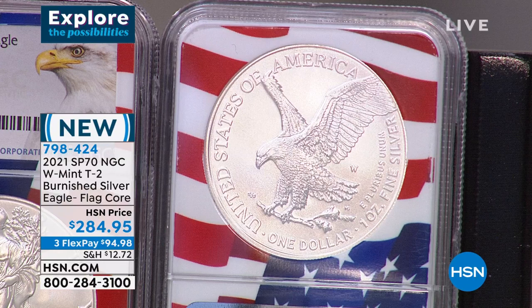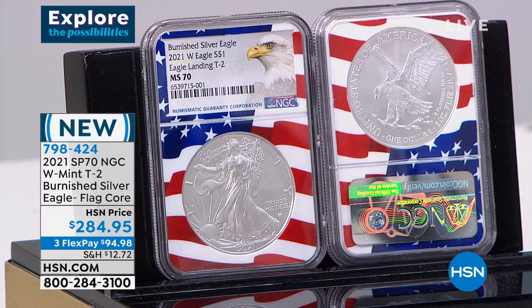This is the rarest of the first year of issue, and it also happens to be the first half year of issue. So when we look at rarity in proof coins, you make a million coins, 750,000 coins. Some of the reverse proof coins that can bring thousands of dollars have mintages of about 250,000. The burnished coin here had a 150,000 mintage for the regular burnished issue.